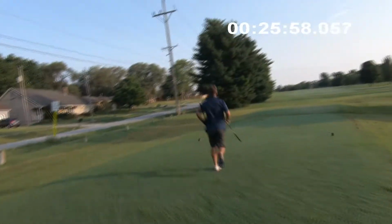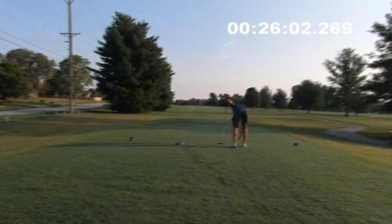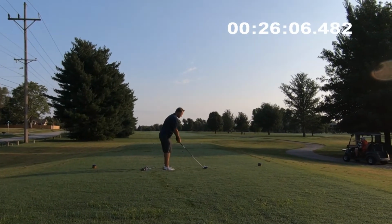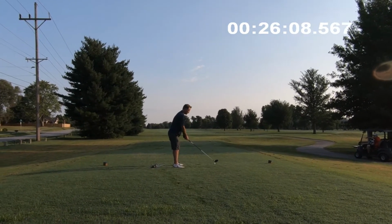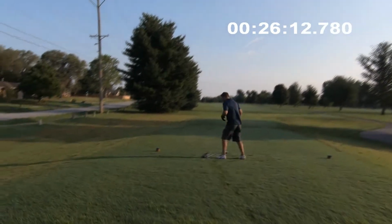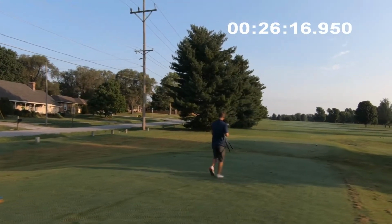Par five coming up, number 13. It's only about 470 yards. Just blast a driver out there. Wide open, minus a little bunker up there on the left side, which unfortunately Scott runs into.